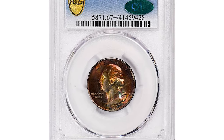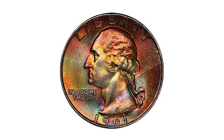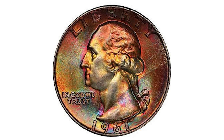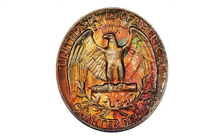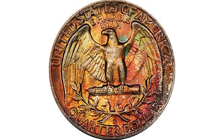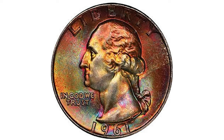Here is a 1961 Washington quarter in mint state 67 plus. A gorgeously toned example of this late silver quarter, tied for finest certified by either service. While its technical quality is all there, it is the amazing double-sided toning that makes this coin truly special.